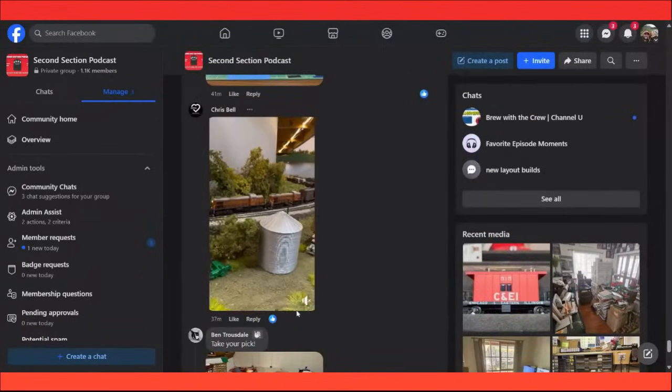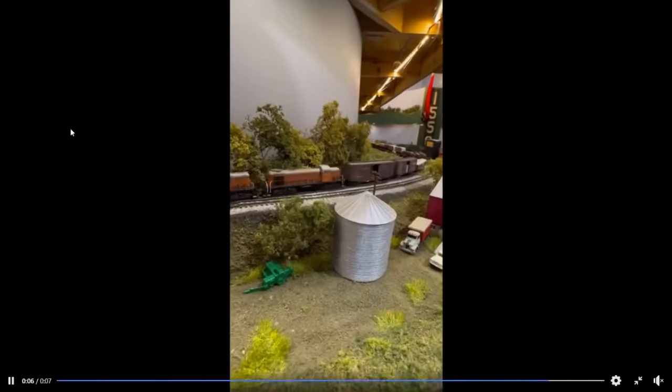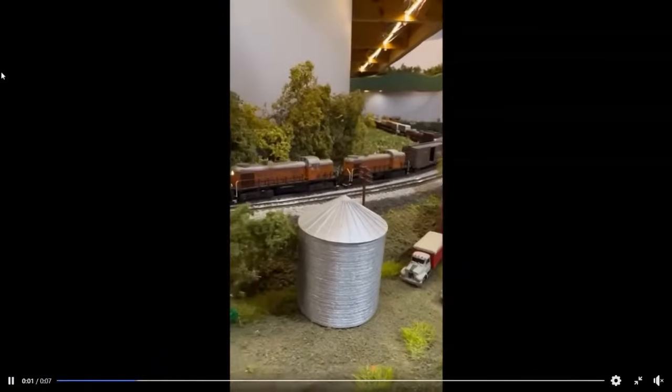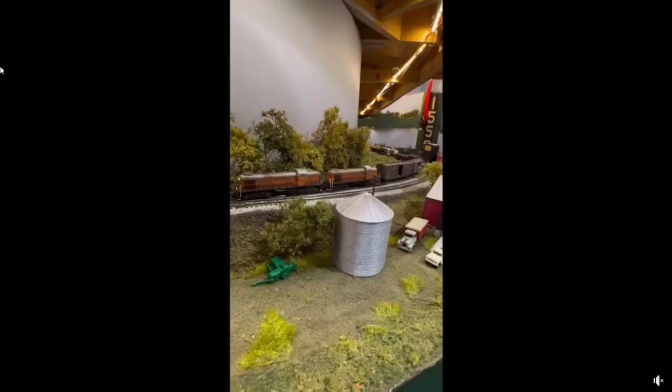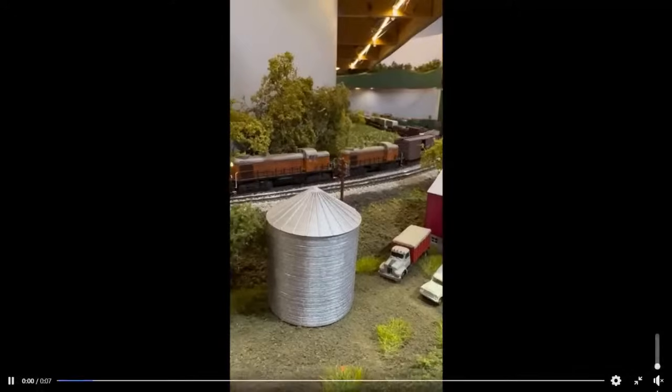Yeah. They're good for little travel sizes of thinner too, if you get the plastic. Here's Chris Bell with the video at the operating session. Oh, that's very nice. Are those Milwaukee Road units? I can't tell. Yeah, it kind of looks like it.